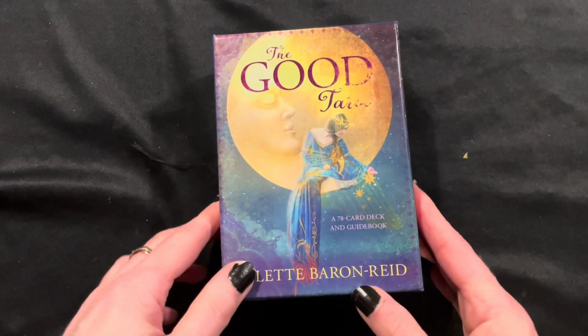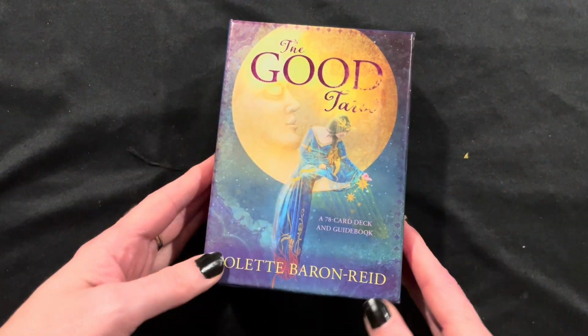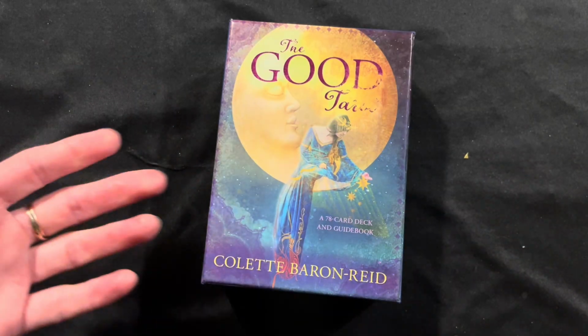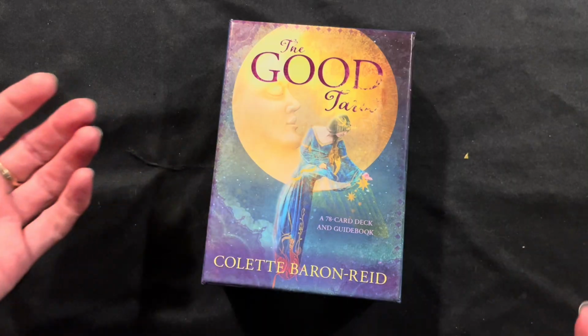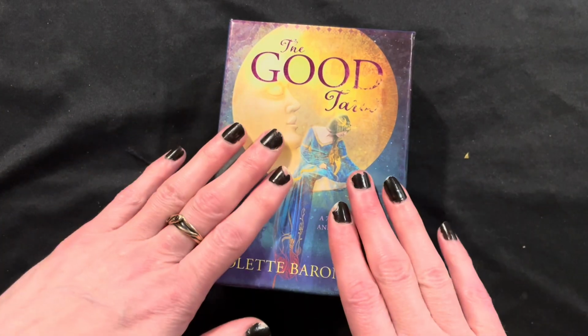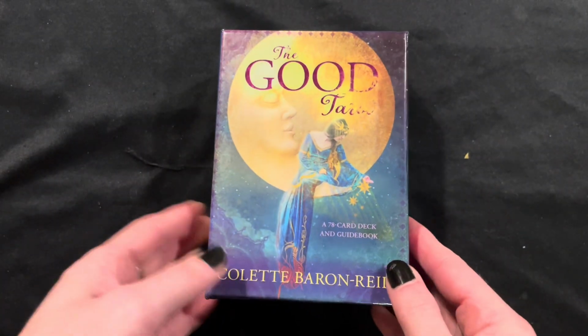So the first deck I'm going to talk about is the deck that I'm using as the tarot deck for the month. I like to pick a tarot deck for each month, kind of to focus on and work with, and I feel like I develop a stronger relationship with each of these decks when I just focus on using the one for the month. And so the tarot deck I'm working with this month is the Good Tarot by Colette Baron-Reid.